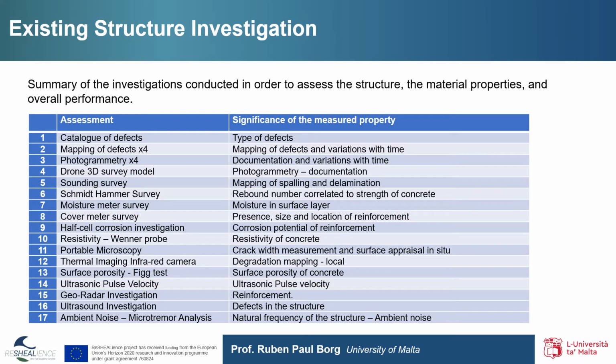The investigation conducted on the existing structure is complex. The table presents a summary of the investigations conducted in order to assess the structure, the material properties, and overall performance. The assessment includes the compilation of the catalogue of defects, mapping of defects over a period of time, and photogrammetry over a period of time, a drone 3D survey and model, sounding survey, Schmidt-Hammer survey, moisture meter survey, a cover meter survey, half-cell corrosion investigation, resistivity of the concrete, portable microscope for crack measurement and analysis of the surface in situ, thermal imaging using an infrared camera, surface porosity, ultrasonic pulse velocity, georadar investigation and ultrasound investigation, and ambient noise microtremor analysis.